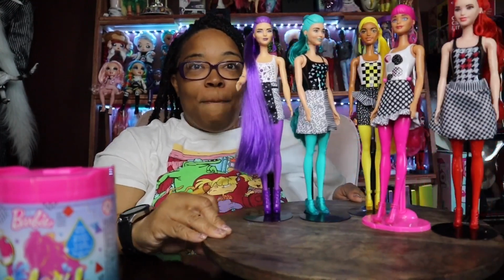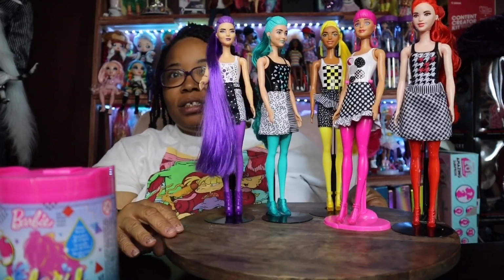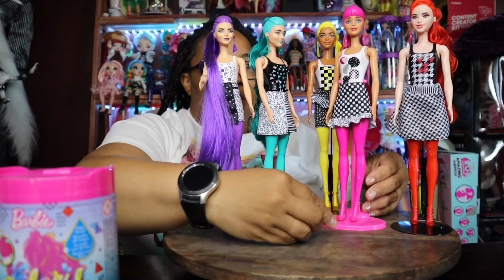As you all may know, I was able to collect all five of the Barbie Color Reveal Block Series. That's all five of beauty here, and she's on this stand. I hate this stand right here. We're gonna get into this video, guys.